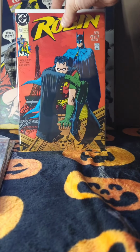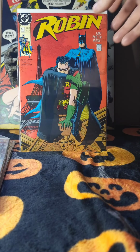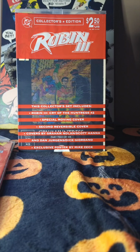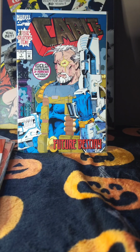And then I remember Mike, the Spider Slayer, mentioned this book one time because of how funny Robin looked, his face or whatever. But there's a cool poster inside that is the cover of this. So this is issue number 1. And then another thing, Scream's 90s collector set. It's got the lenticular moving cover and stuff, and poster and everything. So that's Robin number 3. And then lastly, another 90s goodness, Cable number 1, first collector's edition item with the foil cover.